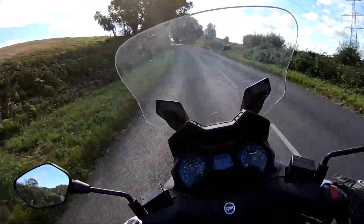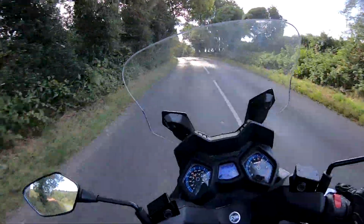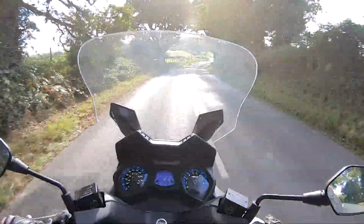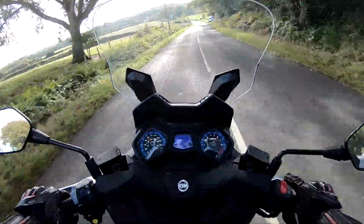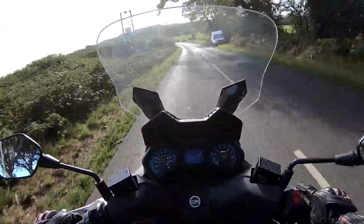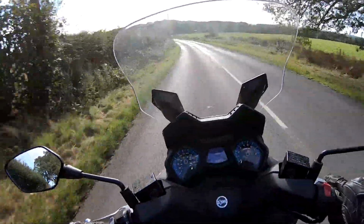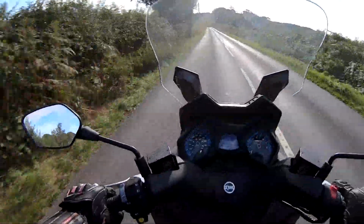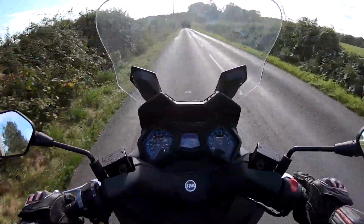And again, at this speed at the moment, pleased to report, can't feel any vibrations whatsoever through the footboards, the bars, or the seat. Like these modern day scooters, they've really got it nailed with the balancer shafts and things like that. They're very smooth, very efficient, fuel injected engines, all Euro 5 now.